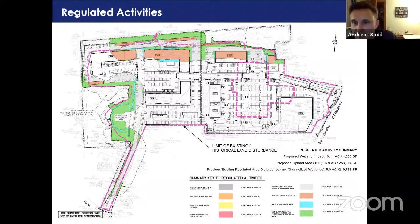Okay, any other question from commissioners? I don't see anybody with their hand up.